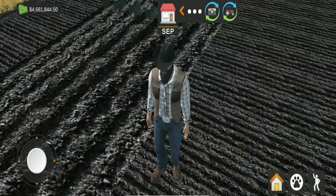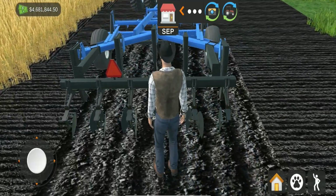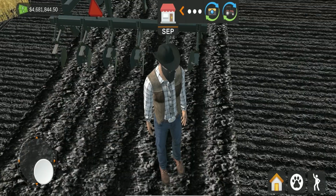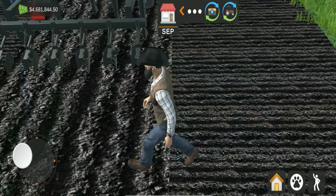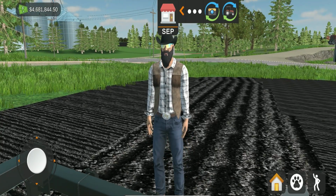And you can see firsthand that there is a little bit of difference between primary tillage and second tillage. So this right here is a primary tillage. You cannot plant directly on top of that. You do have to do second tillage if you do your primary tillage. But let's go ahead and get into the yield benefits of primary tillage compared to everything else.